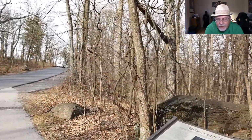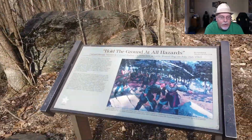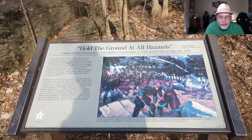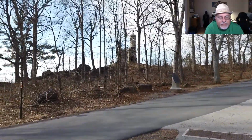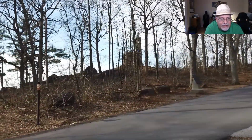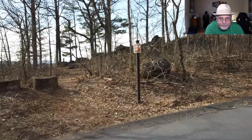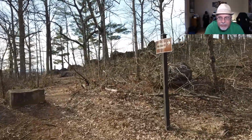And here's the famous "Hold the ground at all hazards," which was given by the Federal general who came over there to establish that far left line. So he knew it was important to hold that hill. And we're making the approach up, and again, here we go.